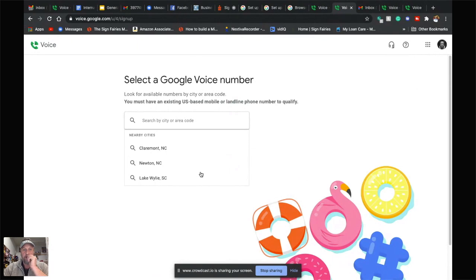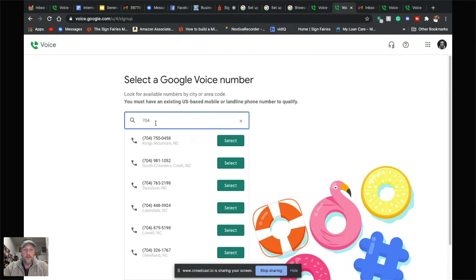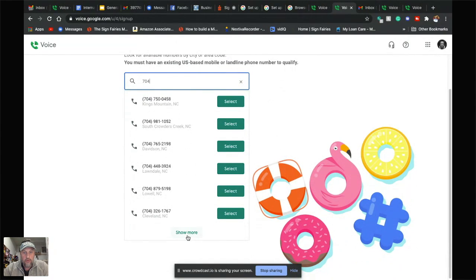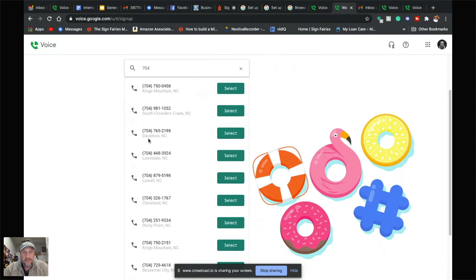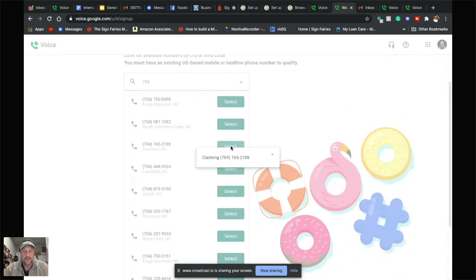I'm going to put in the city where I'm located, which in this case is Mooresville. No Google Voice numbers are available from Mooresville. So let's do Charlotte. Okay, so area code. In this case, I am going to show more. I'm looking down here at the bottom. It's giving me all the numbers, like in Davidson. I'm going to select this number because this is the closest to my town, and I'm going to hit Select.